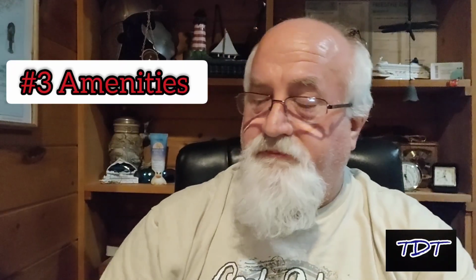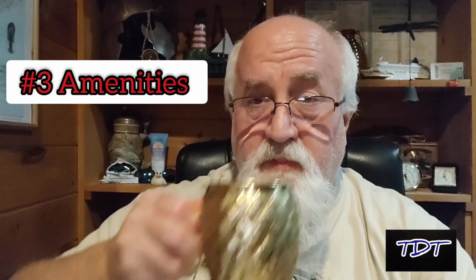The amenities. Does it have a pool? Does it have a restaurant, bar? The most important thing, does it have a shuttle that's going to pick you up from the airport and bring you to the hotel? Does it have a shuttle to take you from the hotel to the cruise port? Those are things you want to consider, and figuring out the cost and all that stuff.